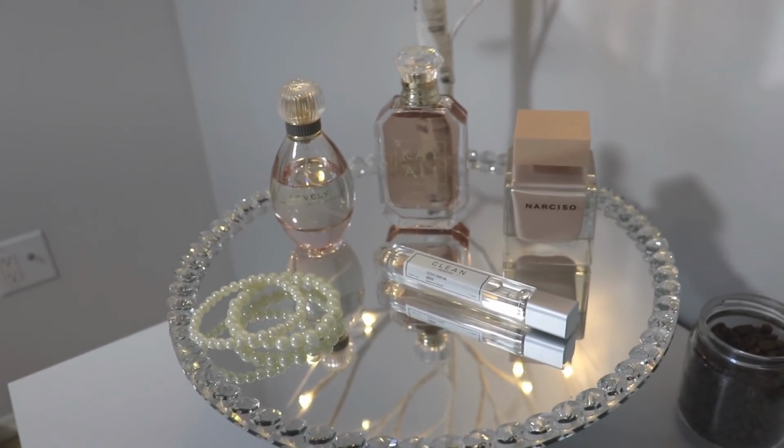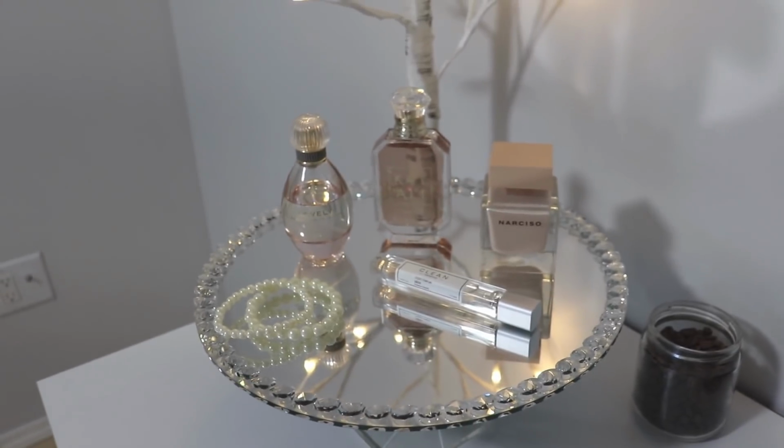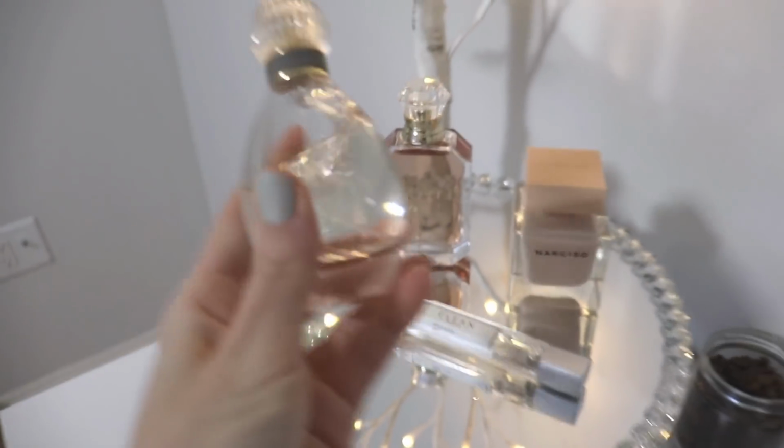They all smell totally different, and in my opinion, they're all worth having as well. Okay, so let's talk about Sarah Jessica Parker Lovely first.